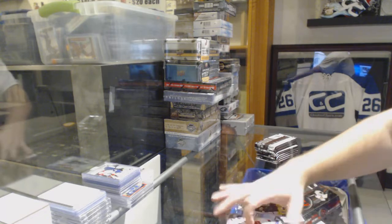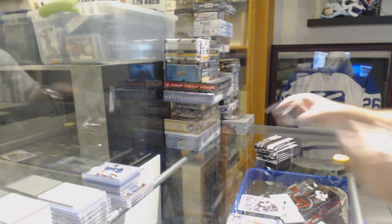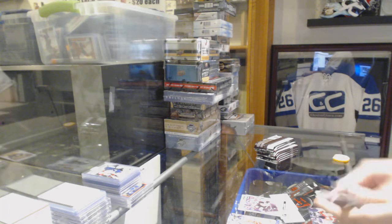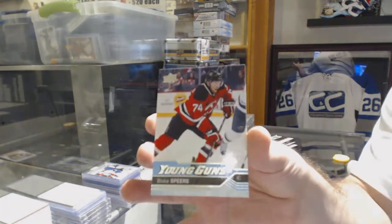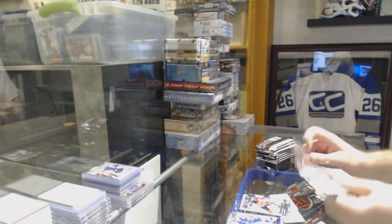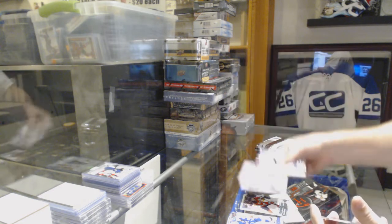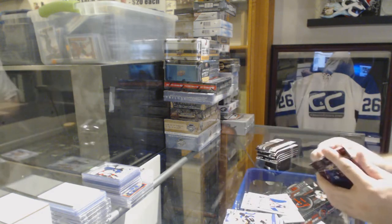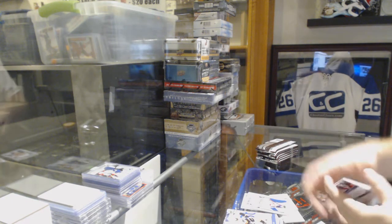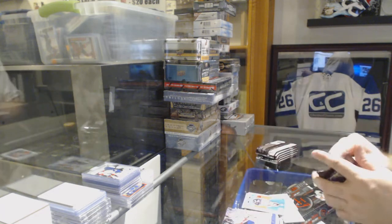David Backes for the Boston Bruins, OPG update. I should have taken my garbage out before. Young Guns for the Devils, Blake Spears. Portraits rookies of Oliver Bjorkstrand for the Blue Jackets. Julius Honka, retro rookie for the Dallas Stars.